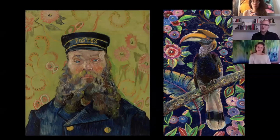Iris, I just really briefly want to mention Annie Vernot's comment here. The blossoms are a little bit similar because the background in the Van Gogh is a Japanese wallpaper. What are you doing with the flowers in the hornbill painting, These Walls Could Squawk?